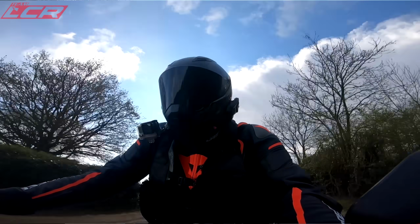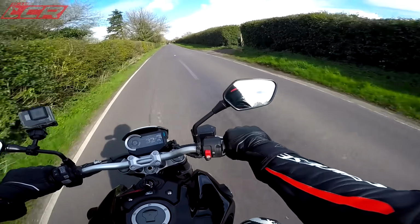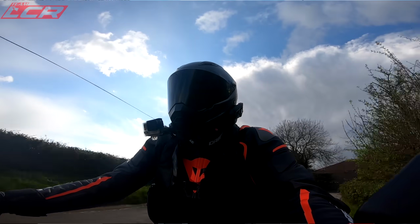Front brake, yeah, front brake's brilliant. Very nice front brake. Rear brake, yeah, pretty good actually as far as rear brakes go. But yeah, first impressions, it's a very nice place to be.